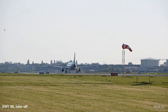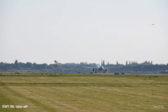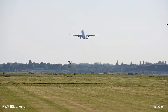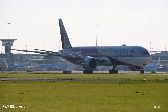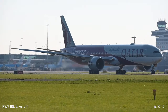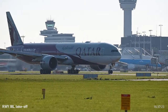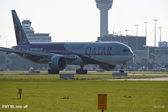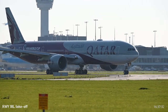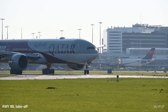And I'm looking at the Qatar right now, and the reflections are absolutely beautiful right now. And after the rotation, I will go back to the Qatar and show you guys the beauty of the 777. There it is, the FIFA World Cup livery. And we also get a KLM 737, which is probably going to hold short before the Qatar. So I hope the Qatar is gonna hold short and not line up. So that means we have a nice little head-on moment there.